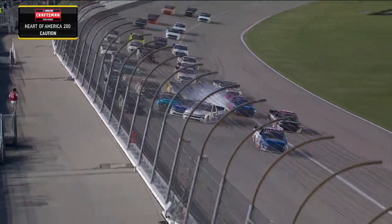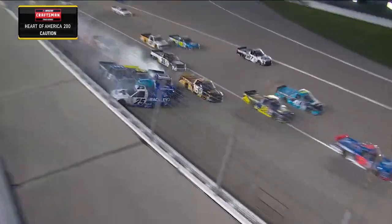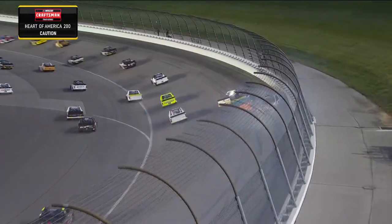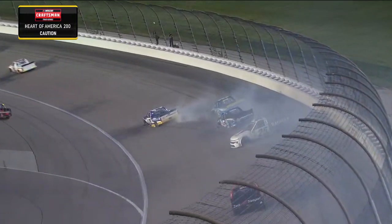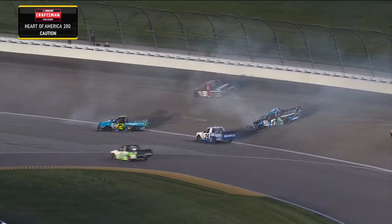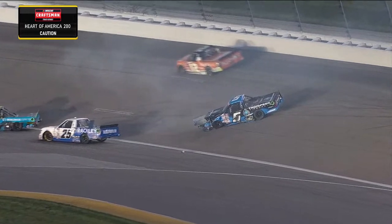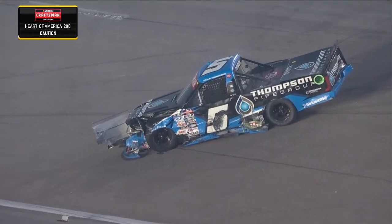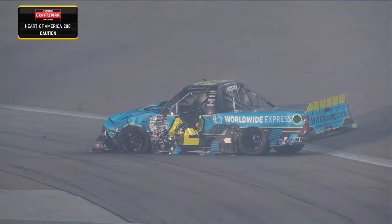Oh my God. No, we've got a big one. More trouble on the restart. Matt DiBenedetto involved. Christian Eckes is there. Carson Hocevar. Correct. Wow. Dean Thompson. Well, this is what we talked about. The restarts are just going to keep amping up every time we come to the green again. And this is the pushing and shoving that we've been talking about from the beginning of the night.